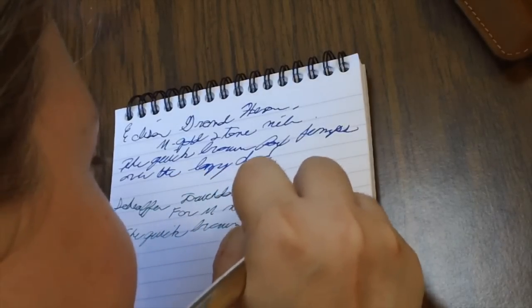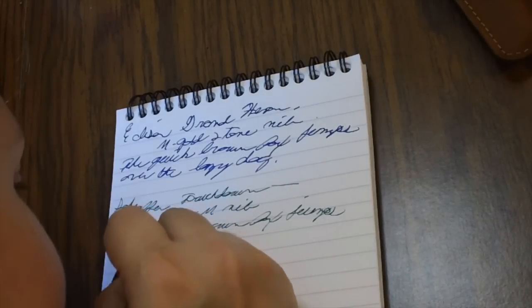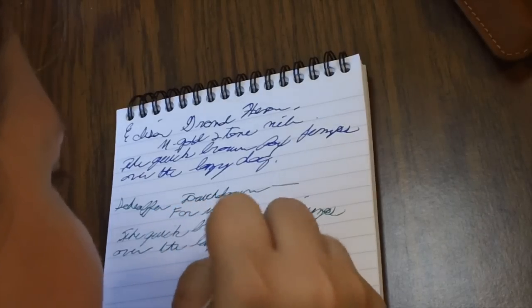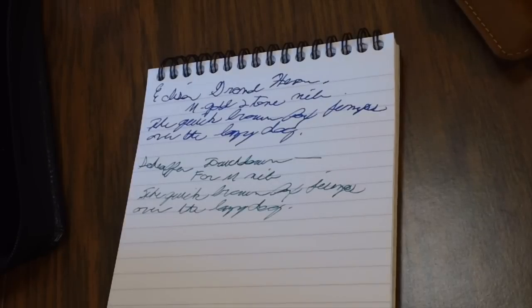Quick brown fox jumps over the lazy dog. My handwriting, again, isn't the greatest. Okay, so that's how this one writes. It needs a little bit of nib work. It's a little scratchy for my taste, but a lot of times you're going to find that a vintage pen is scratchy. Sometimes it just can't be helped, and you just have to maybe touch it up a little bit, or just deal with it, because vintage pens can get a little cranky. Okay, so I'm going to put this one back in here, hopefully without springing my clip.